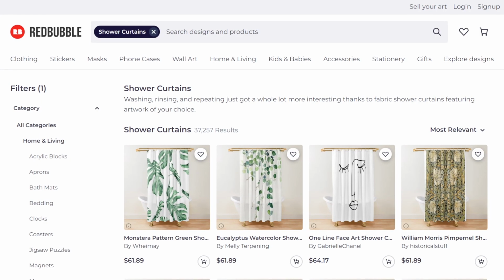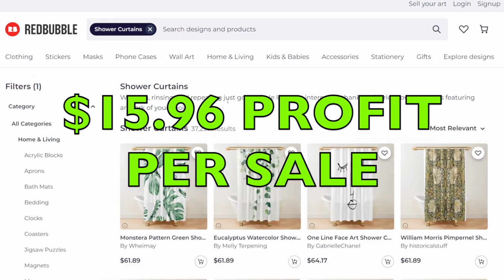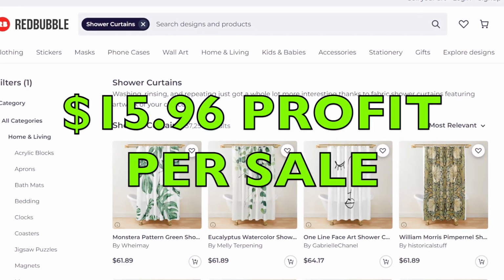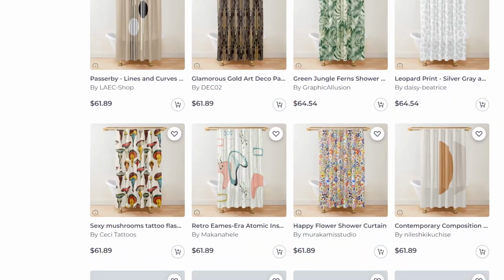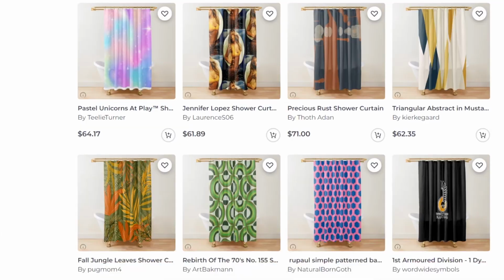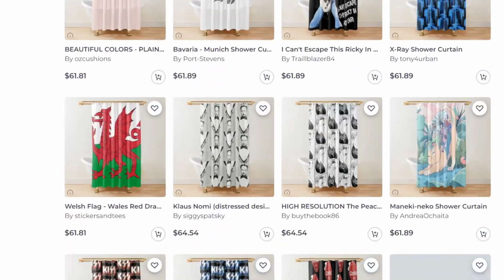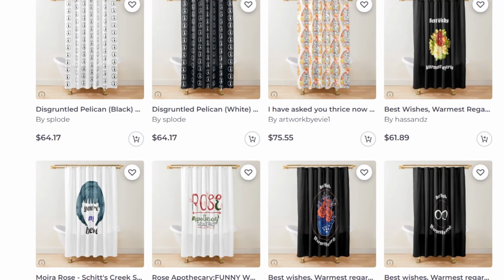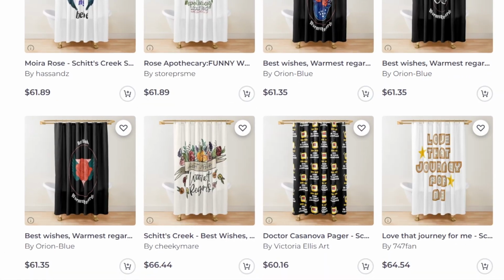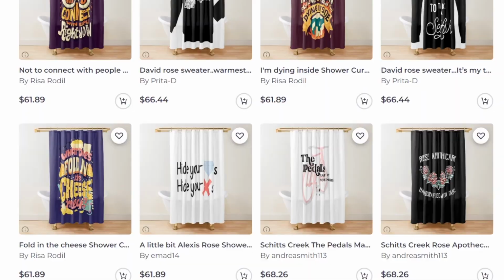Number 8, we've got shower curtains, $15.96 profit per sale. It's definitely a category worth considering. And despite the fact that they've been around quite a while now, they've been approved on Redbubble for over a year at this point, there's not much competition. Just bear in mind when you're designing for these shower curtains, it's a full colour print on the front and it's just completely white on the back, so it's pointless planning an all-over design that's not going to work.